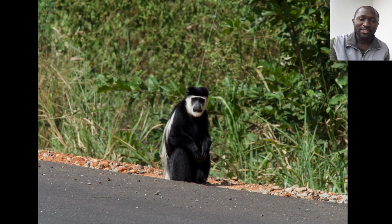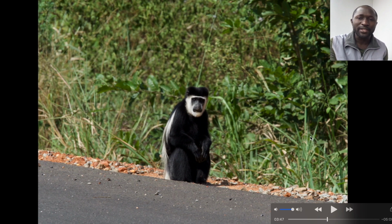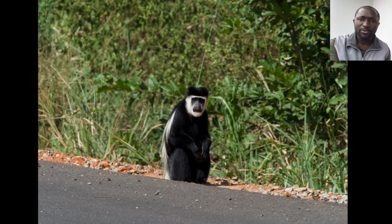Yeah, very nice looking. So most of the literature will call these ones black and white colobus. Colobus is a group of primates without an opposable thumb.